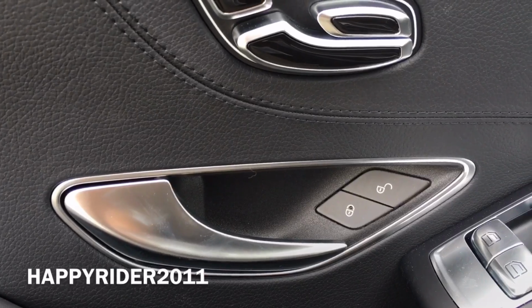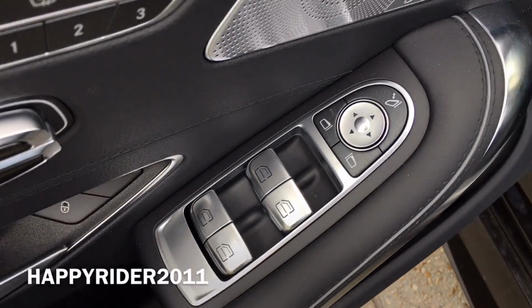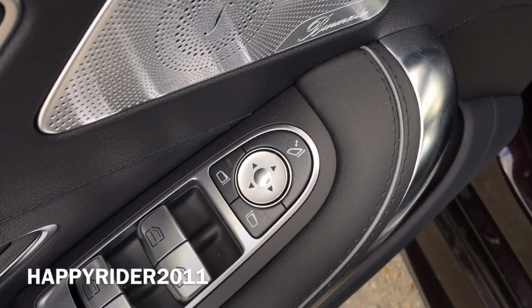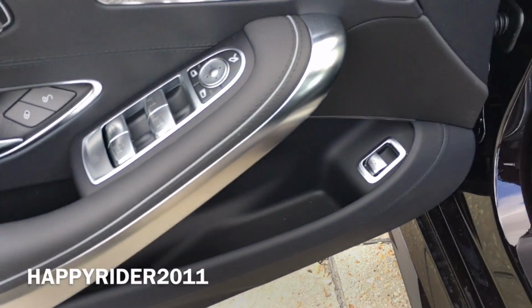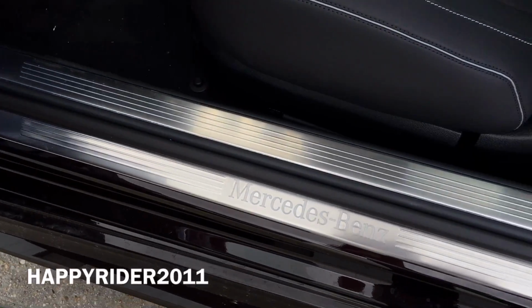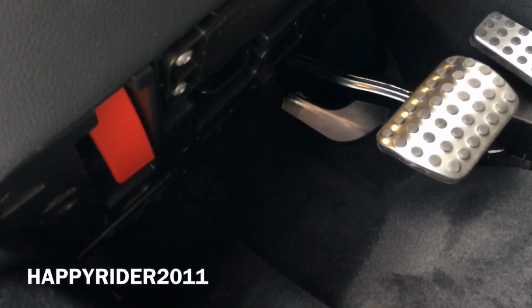Door lock and unlock button. 4 power window control. Side view mirror control on top. Side door storage compartment, and in there we have your trunk release switch. Illuminated Mercedes-Benz door seal. Brake and gas pedals. And way below there the red lever, simply pull that down to initially open the front hood.